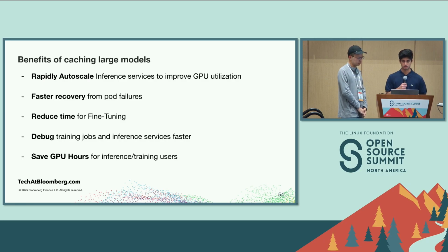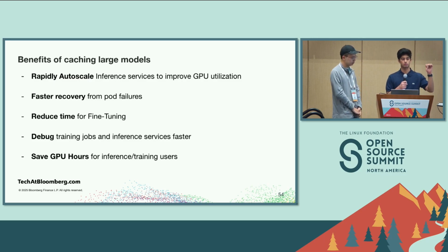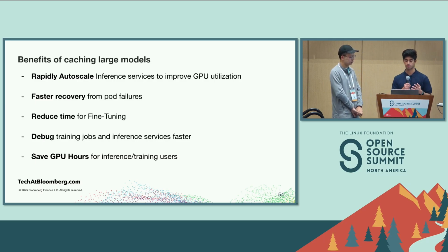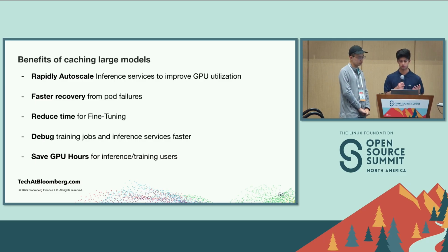With model cache, you can also debug your training jobs faster, because your training code is going to enter the training loop sooner, as it's not wasting time fetching the model from the remote storage. And you can also debug your inference services configuration, as the iteration is going to be much faster with a cached model. And finally, you save valuable GPU hours, which can be fully used for actual model training and inference.